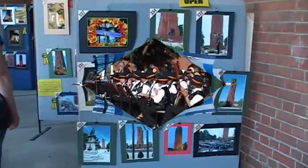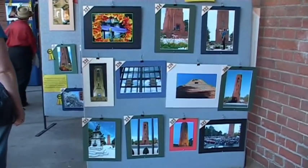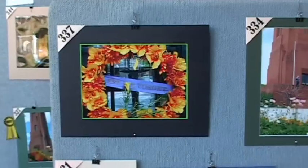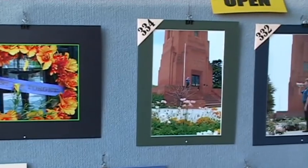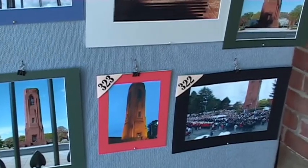Thank you, Delia. A display inviting pictures of the carillon. Somewhere between 1,000 or 2,000 hours.